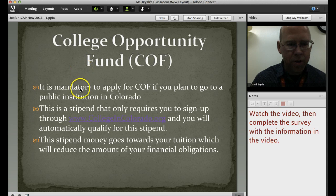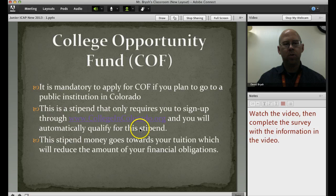This is why it's important for you to get a College in Colorado account. This is one of your ICAP tasks, juniors. The reason why you do this is so you can get the Colorado Opportunity Fund, the COF. It's mandatory for any school in Colorado that you'll have to sign up for it. But the good thing is that it will give you money. Just for signing up for it, it will give you money. And the money goes toward tuition. So it'll reduce some of those costs that we were just talking about. That's why it's important to do that. It is free money. All you've got to do is fill out what's like a 1-page form online. It takes 5 minutes, and you get free money and a whole lot less tuition.